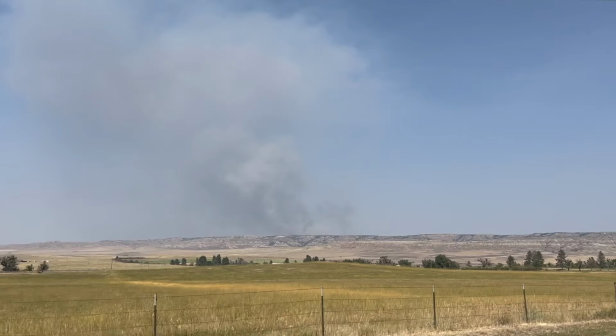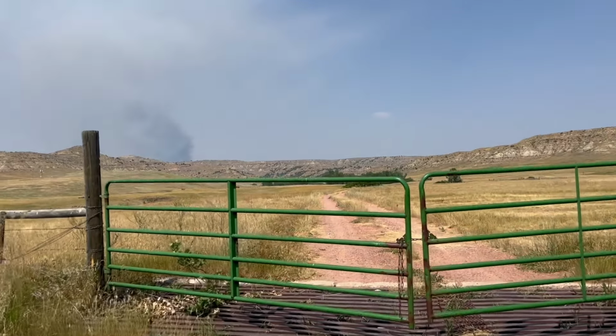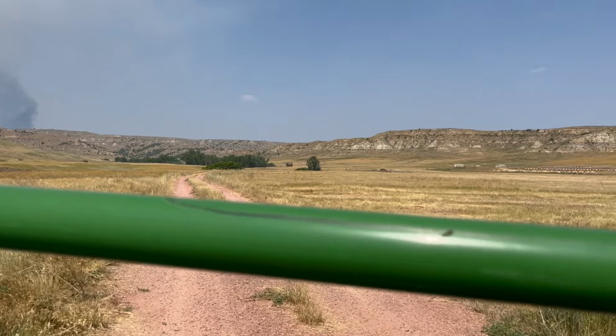Holy cow, guys, it's a big one. Darn sure raging pretty good. I'm just pulling off the road here, getting into our pasture. I still think it's quite a ways away from us. Fires always look closer than they are, seems like. But definitely a big cloud of smoke. So it's gonna be a big fire, I think.